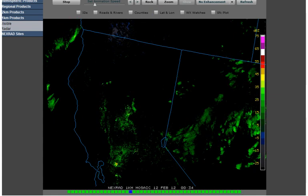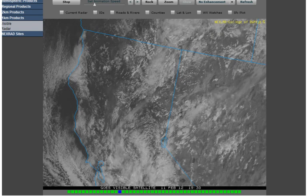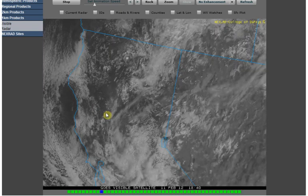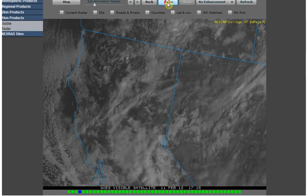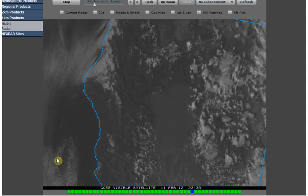So let's look at the visible. You can see that the clouds are just kind of boiling. We've got a thin layer going this way. You can see the scalar waves over here. Let me zoom in. Right in here, see them?